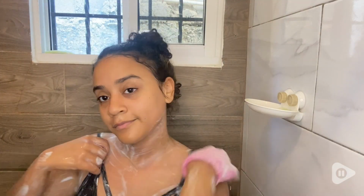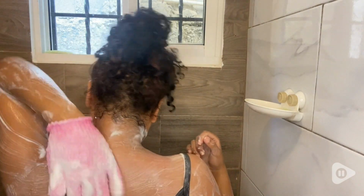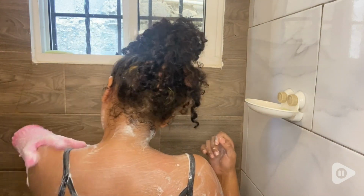I use it to scrub my whole body: chest, arms, underarms, legs. I use it before shaving so that my skin looks and feels smoother after shaving. And I think it's really useful. It's a pretty resistant material, so it will last you forever.